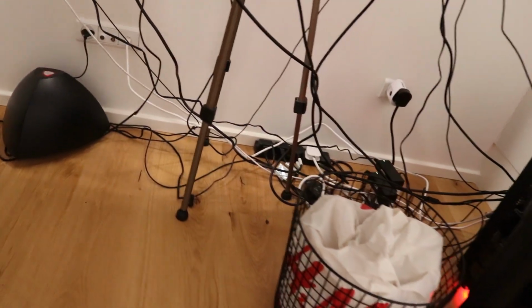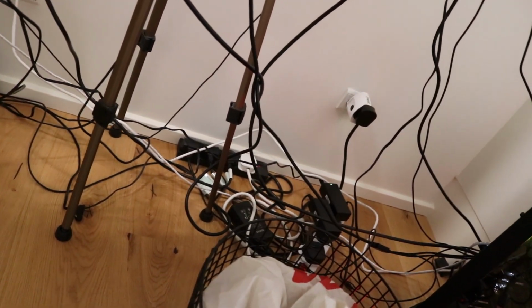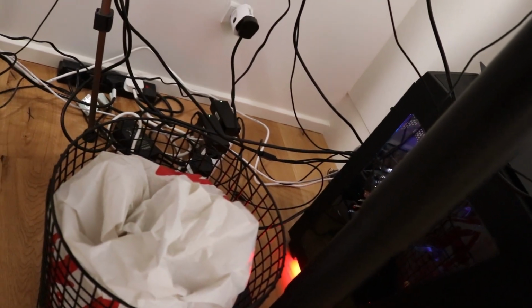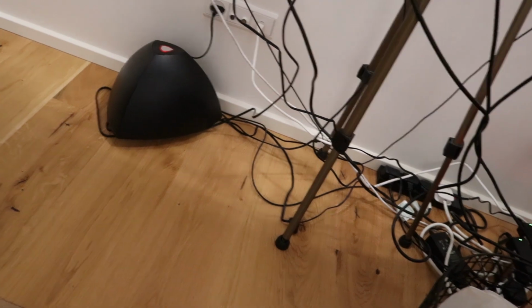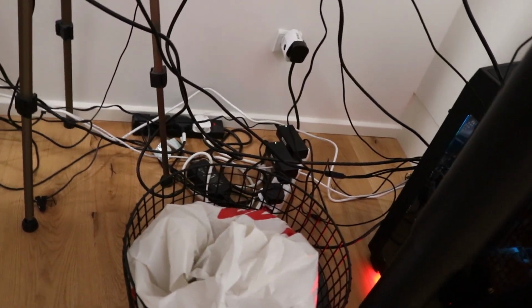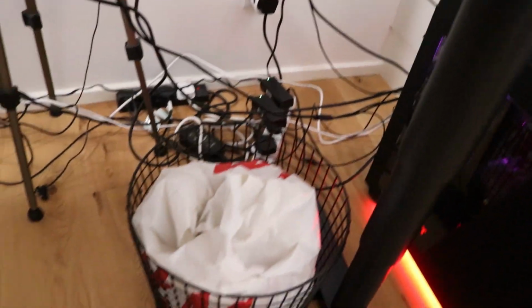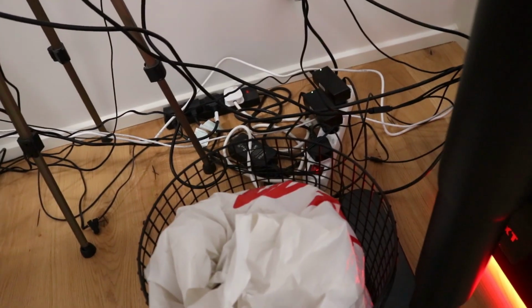Anyways, I do have a bit of an excuse though, because I'm using both UK and EU plugs because my computer was bought in the UK. My speakers, as you can see, that's the subwoofer, they're from Europe, so I need both. It's kind of unfortunate, but that's why there's like 3 different multi-sockets down there. Actually, there's only 2. I thought it'd be 3. Where's the last one? Oh no, it ran away. I don't know. Anyways, moving on.